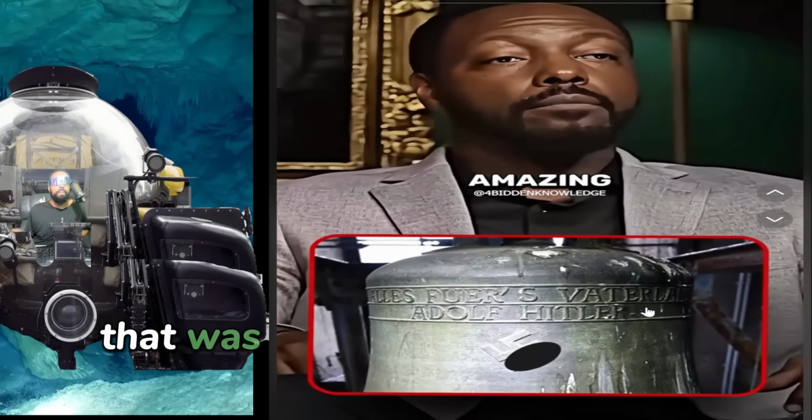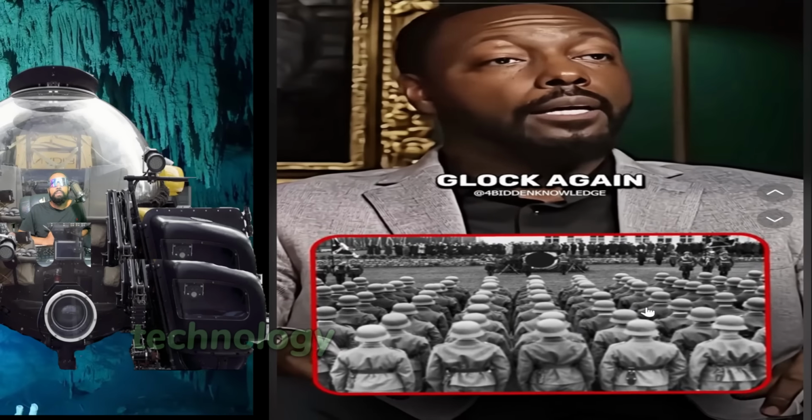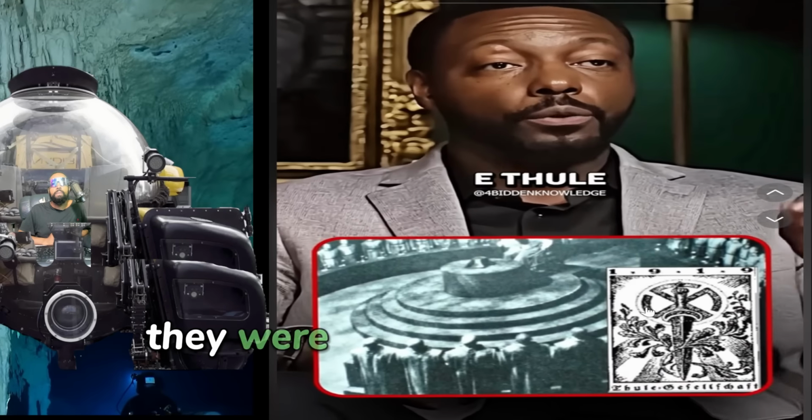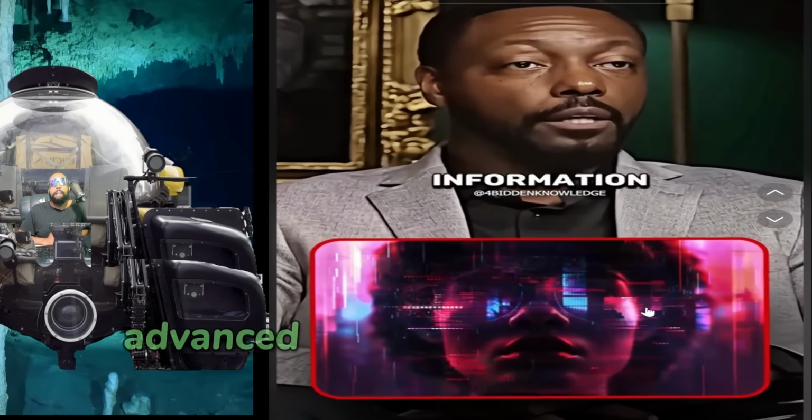The Die Glocke is an amazing device that was being developed by the Nazis during World War II. This Die Glocke, again, technology that they learned about through an advanced civilization that they were in communication with through the Thule Society. Thule, T-H-U-L-E, Thule Society. They were using psychics to channel information from an advanced alien race. And they were taking this knowledge and turning it into actual real workable technology. And so they had this thing in Germany called the Henge, where they had these gigantic stone pillars in the shape of a henge, and they had the Die Glocke in the middle.